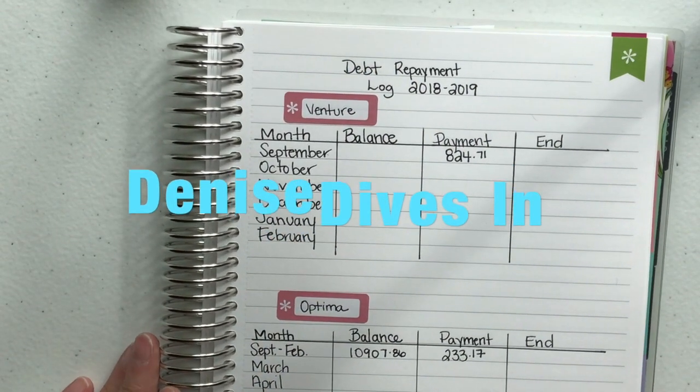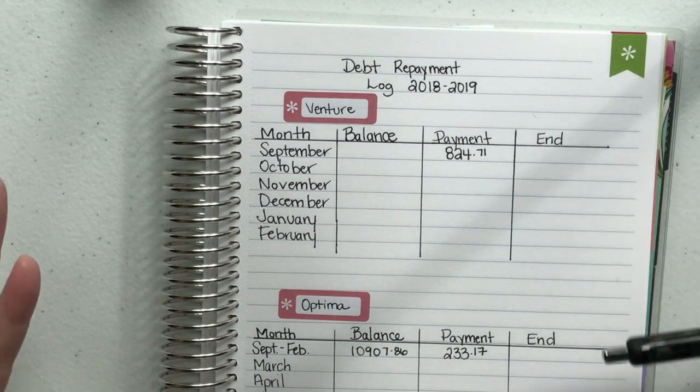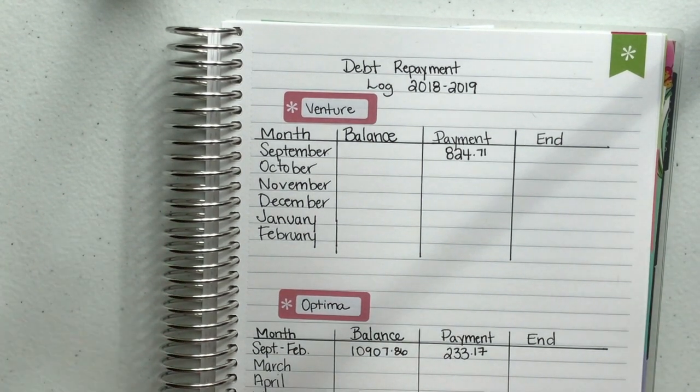Today we will be diving into my repayment log. Basically, I'm going to run through this really quick and then I'll give you a little bit of backstory on my personal finances.